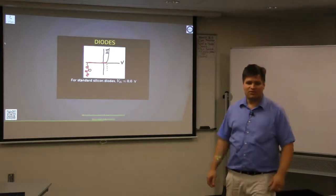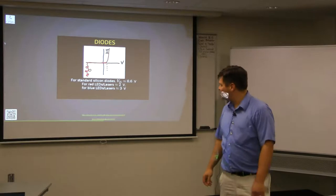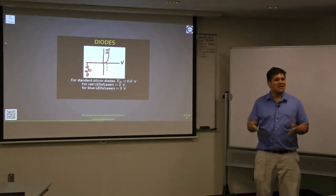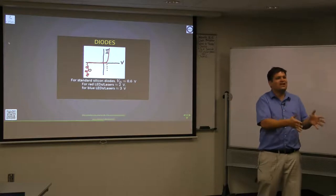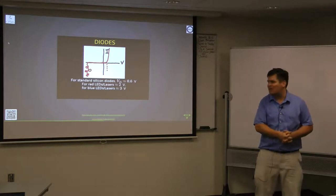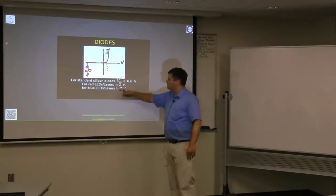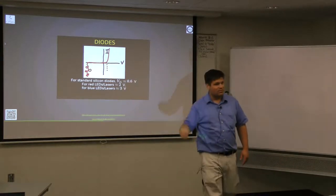LEDs have higher threshold voltages, and when you study solid state physics, you find out that the threshold voltage is actually tied directly to the wavelength of the light that the diode puts out. So red LEDs have thresholds of about 2 volts, and blue ones have thresholds of about 3 volts.